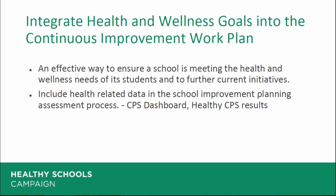So we're suggesting that you utilize your CPS dashboard, really use your Healthy CPS process from last year or this year in terms of what you were able to accomplish and what you want to build upon in this CIWP cycle, and to really make it sustainable.